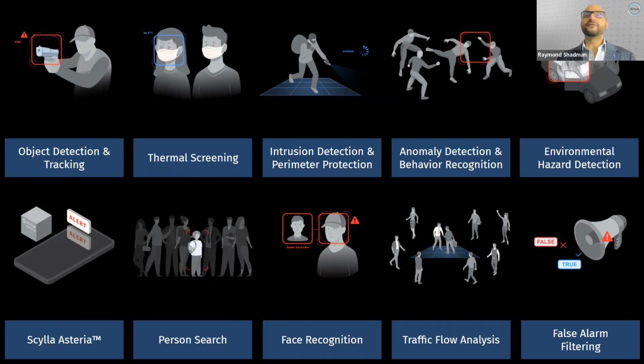And then lastly, we have false alarm filtering. This is similar to intrusion detection, perimeter protection. It's basically the detection of humans and vehicles and eliminating everything else that's irrelevant. With intrusion detection or perimeter protection, you actually set up an intrusion zone or draw a perimeter line. False alarm filtering is just plug and play. There's really no additional work that needs to be done on the camera itself.